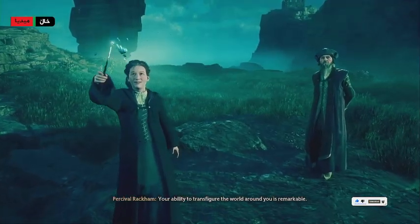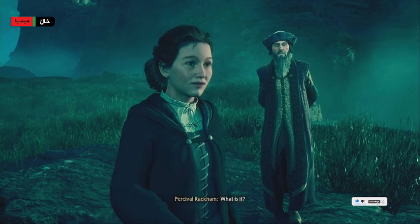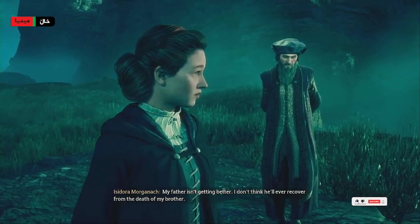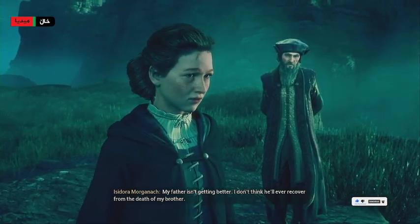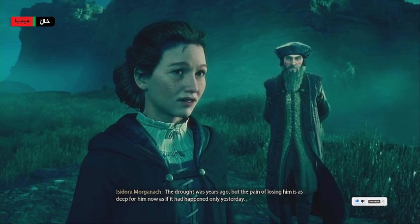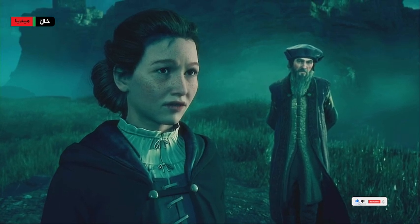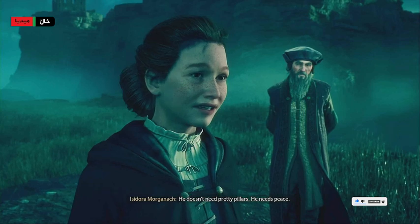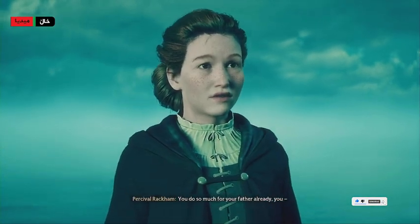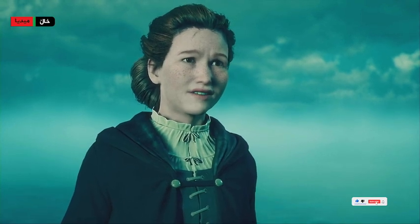Your ability to transfigure the world around you is remarkable. What is it? My father isn't getting better. I don't think he'll ever recover from the death of my brother. It is agonizing to see those we love suffer. The drought was years ago. Losing him is as deep for him now as if it had happened only yesterday. He doesn't need pretty pillars, he needs peace. What if I could help him, Professor? Father already. It's not enough. I want to take away his pain.